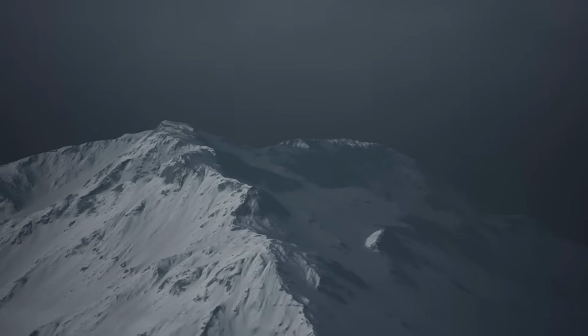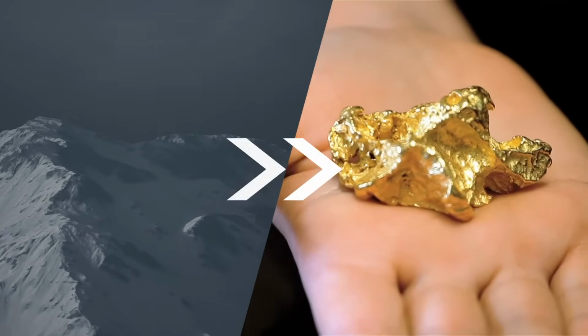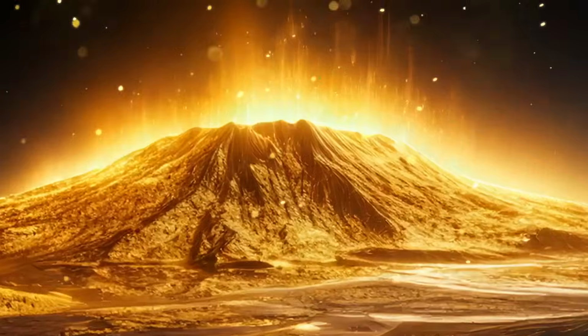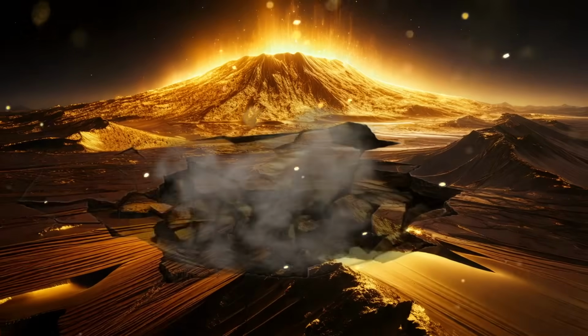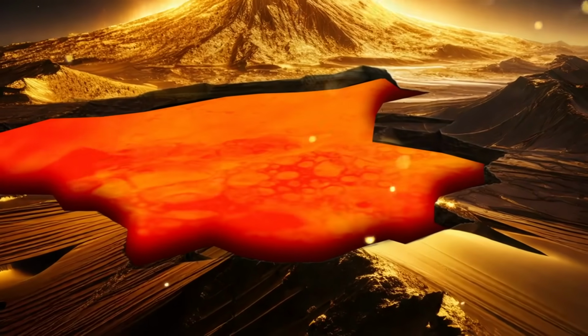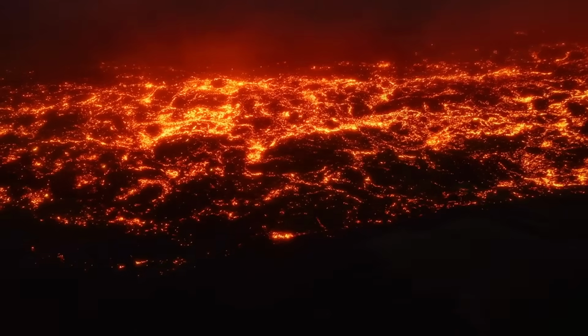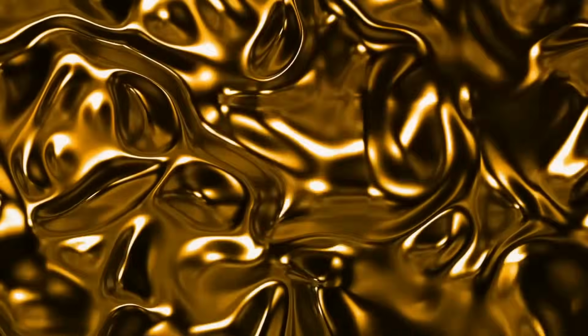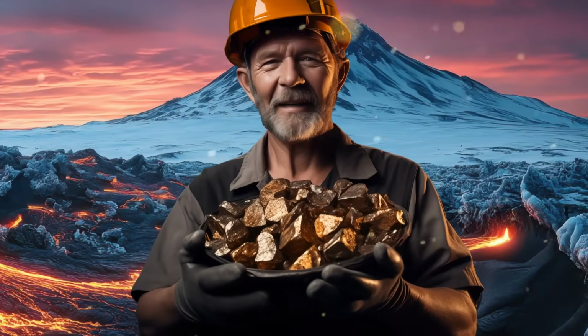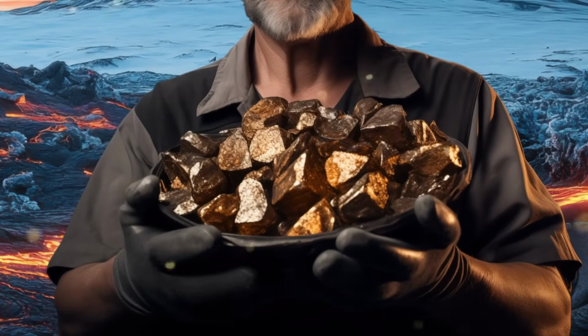Oh, and if it wasn't weird enough, Erebus is also spewing out gold. Yep, the actual tiny specks of gold from deep within the Earth. Scientists believe this happens because magma, the superheated semi-molten rock beneath the Earth's surface, carries liquid gold with it as it rises. Every single day, Erebus releases about 0.2 pounds of it.